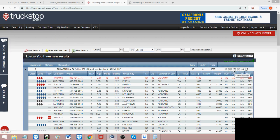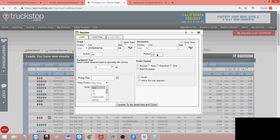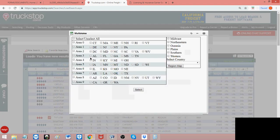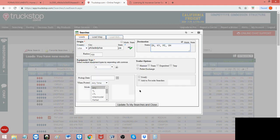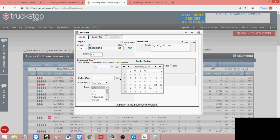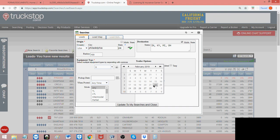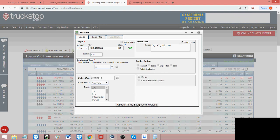internettruckstop.com, there's a wrench, a screwdriver thing here where you can edit the search. So I'm only going to select the states that are Midwest states. He's coming out of Philadelphia, but I'm going to choose multiple states, multi-state, and select the Midwest states, which is zone or area 4. Then I could put the date in. Let's put today's date. I left it blank because it's any day, but let's put today's date. Freight coming out today, which is Friday, and then we'll update.